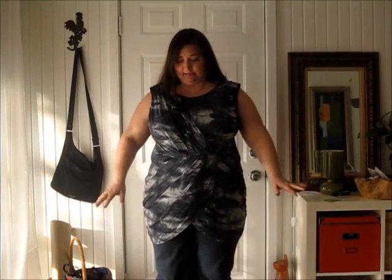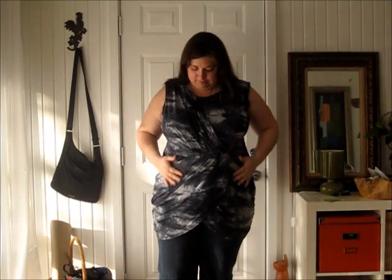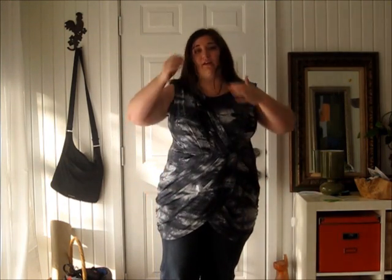Okay, here's the other tunic. Again, this probably really isn't meant to be worn with jeans because my pockets are kind of making some weirdness here. It'd probably be okay with leggings. It's having some of the same gaping issues here where it's not quite tight enough down on my chest. But other than that, I think it fits pretty well.